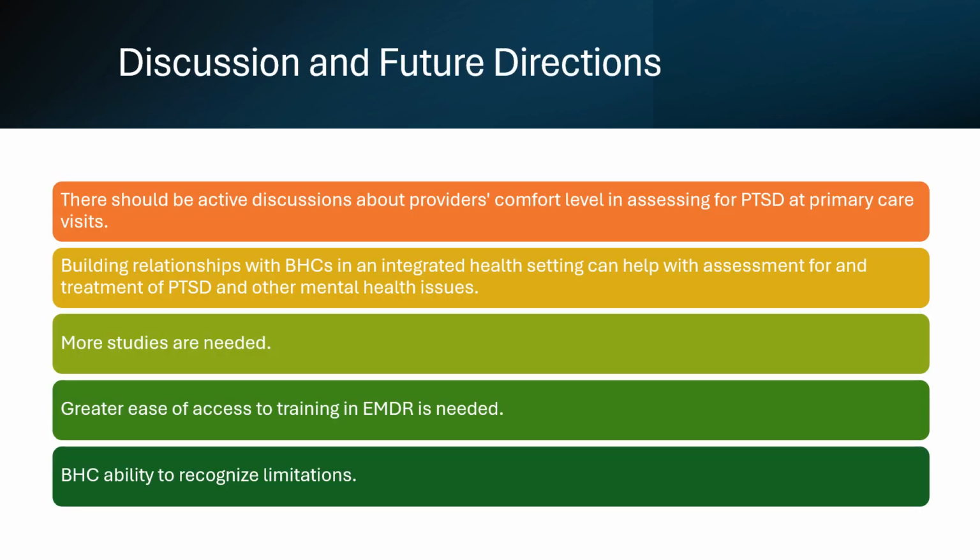For future directions, there should be active discussions about providers' comfort level in assessing for PTSD at primary care visits. Building relationships with BHCs in an integrated health setting can help with assessment for and treatment of PTSD and other mental health issues. More studies are needed to explore the utility of EMDR in primary healthcare settings.